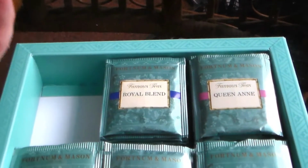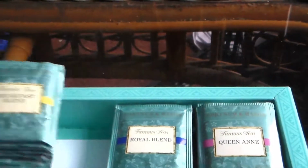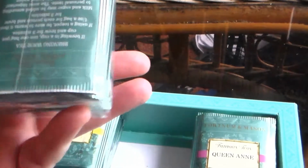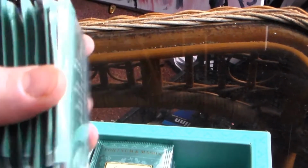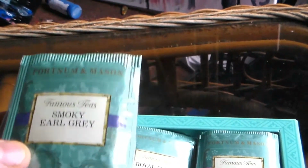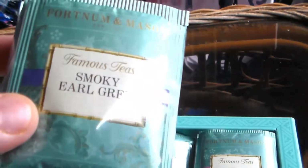And in here we have the classic tea varieties. We have breakfast blend. We have the royal blend. So, looking for great things here. We've got the Queen Anne blend. We've got the smoky Earl Grey, which probably has a bit of the Russian Caravan taste to it. Hopefully looking for good things with this as well. If it combines the taste of Earl Grey and Russian Caravan, that's 2 of my favourite flavours of tea.